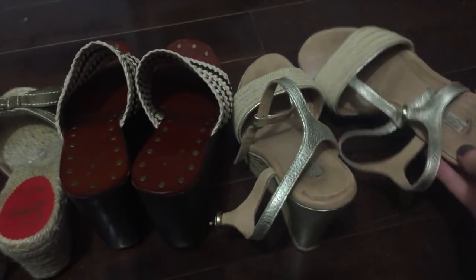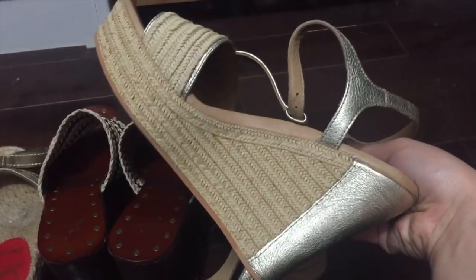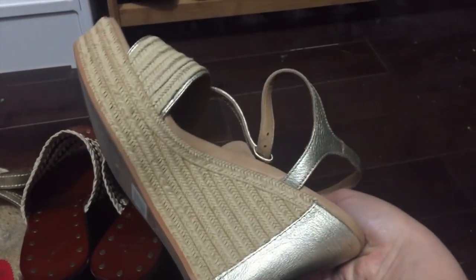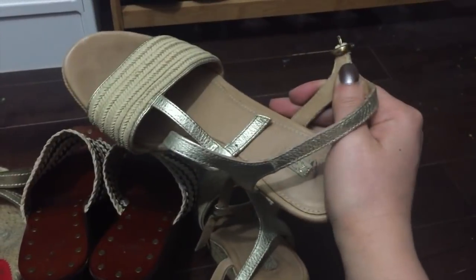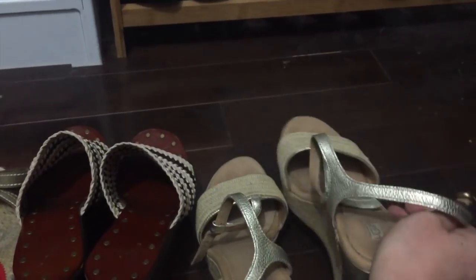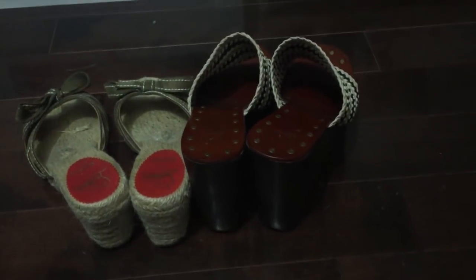And I'm gonna keep those UGG ones. They're neutral and nice and casual, and they have a flair of maybe like an espadrille shoe. So I actually really like them, and they're also quite new. I just got them at the end of last summer. So these 2 I'm going to keep. This leaves these 2 that I'm going to let go of.